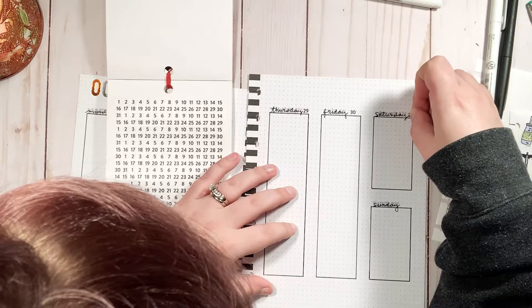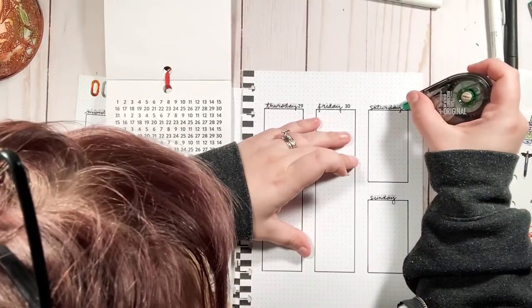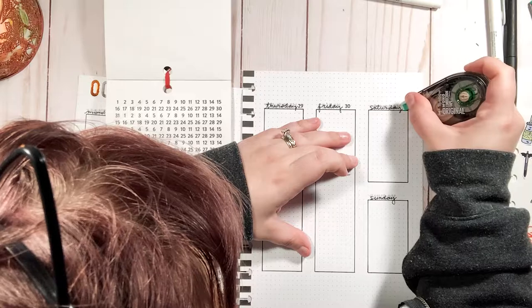God, look at this. I might have to use a little whiteout because that's going to drive me nuts. Just over the tip of that there.